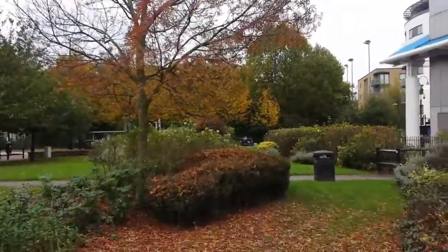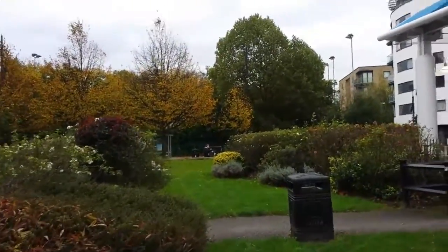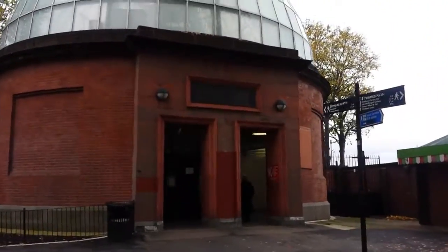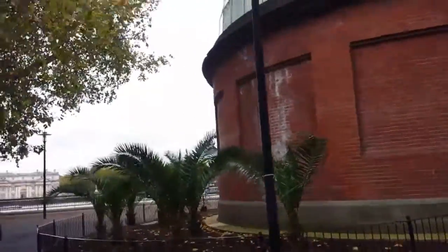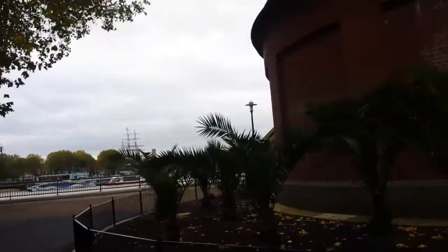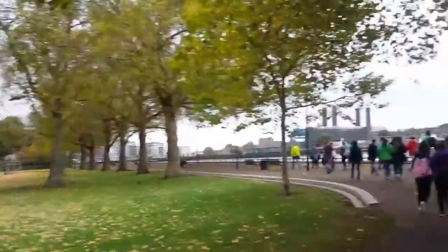But now we're off down that way to the dockside, continuing the walk where I left off last time. So remember when I went across to Greenwich last time? This time we're going the other way. Just to let you know, I took this tunnel last time and went across the water to the Cutty Sark. As you can see, it's right over there, behind these trees. Here it is. There's the Cutty Sark, but this time we're going that way along the dockside. I'm showing you a few secrets along the way.